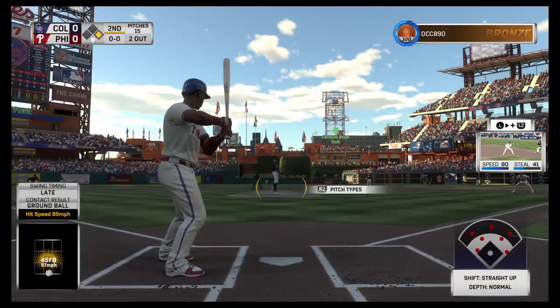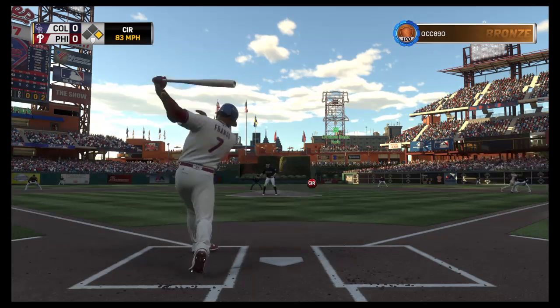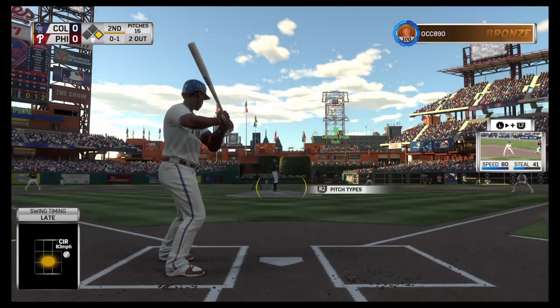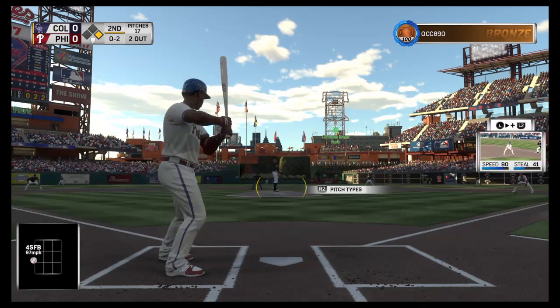Stepping in, Michael Franco. He takes his first cuts in this one with a man at first and 2 away. A little tardy there. No balls and a strike. He's ready. Here's the 0-1. Favorable call in there for a strike.